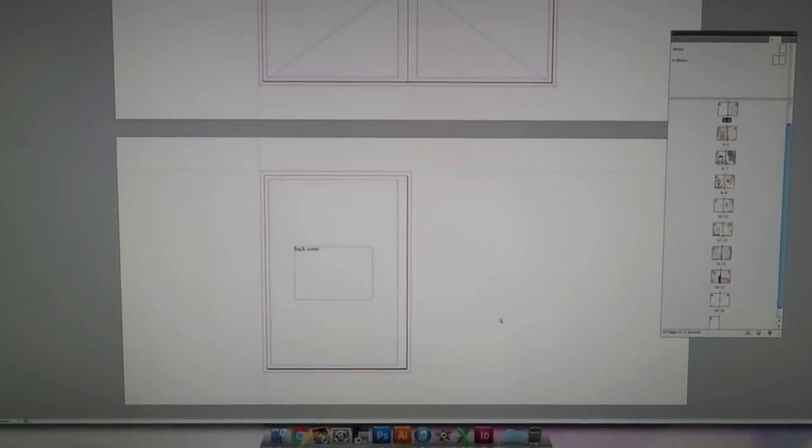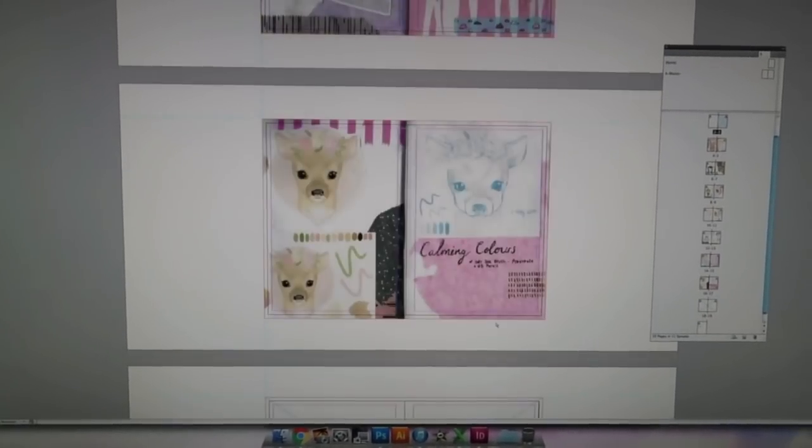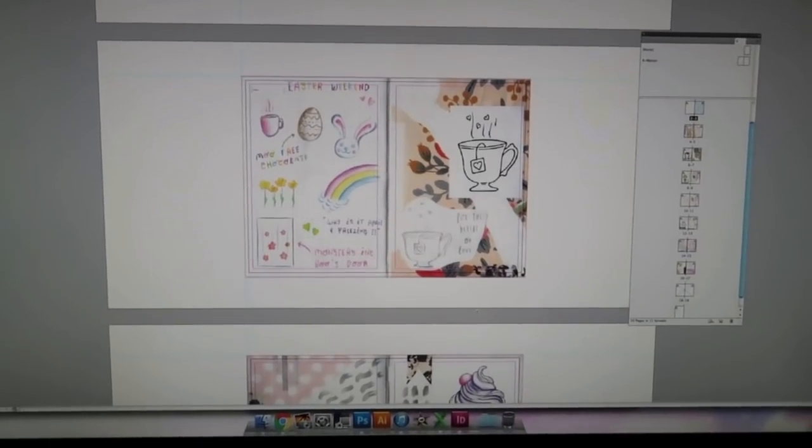Welcome to Tuesday. It's really late in the day, but I have been teaching myself InDesign today and putting a zine together, so I'm very excited for that.